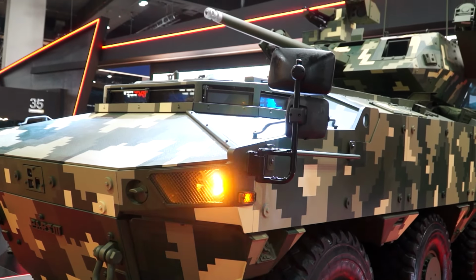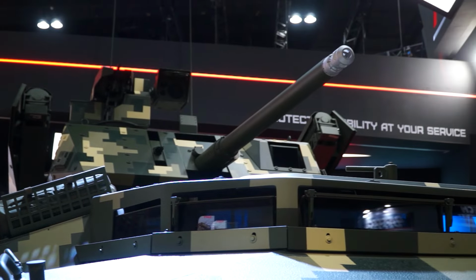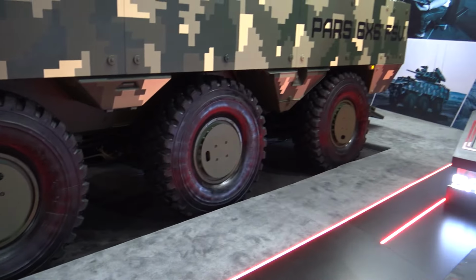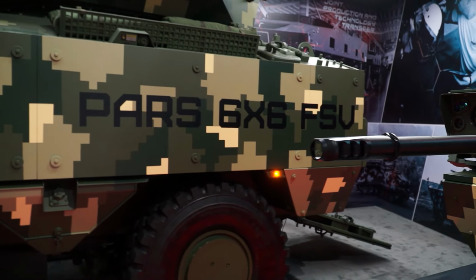What we exhibit here today is a 6x6 equipped with a 30mm unmanned turret with two anti-tank missiles on each side. It's one of our most recent products. The 6x6 is a continuation of the Gempita 8x8, a very similar configuration, with some more advanced subsystems, of course, because the Gempita program was started almost 13 years back. And this 6x6 is a more modern version of that configuration.